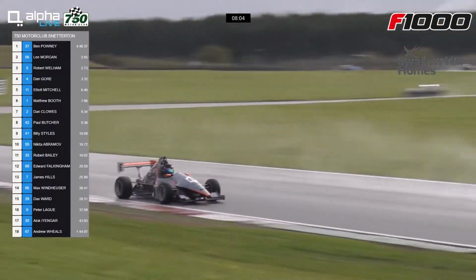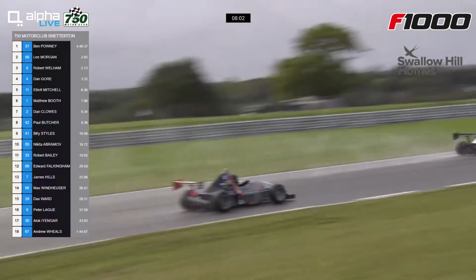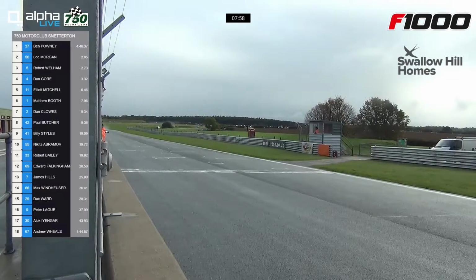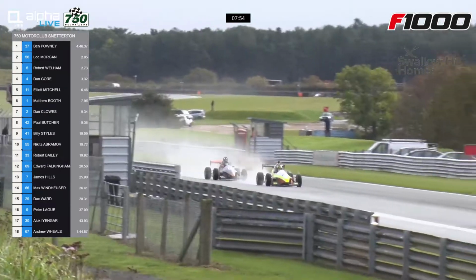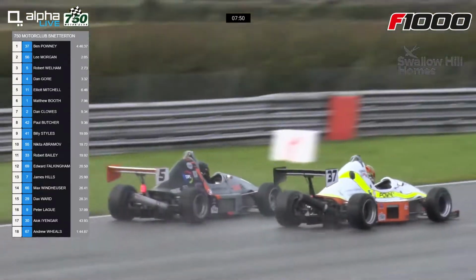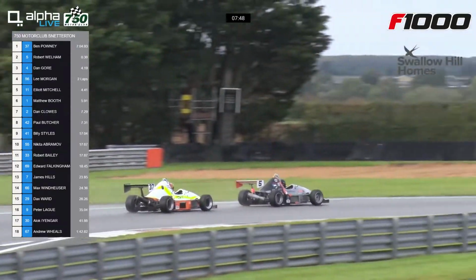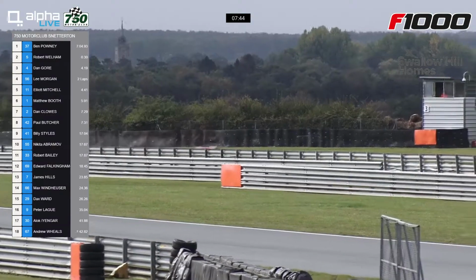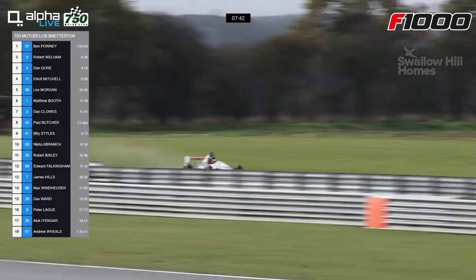He was at Silverstone. Does he get a good run down the Senna Straight? This is to start lap number 4 of the race. We have had almost half of the time's allocation, a 15-minute race. We're almost up to 7.5 minutes now. Powney staying ahead, but Wellham is trying to get alongside him and goes around the outside into Rich's corner. Brilliant move from Rob Wellham to take the lead of the Swallow Hill Homes F1000 race.